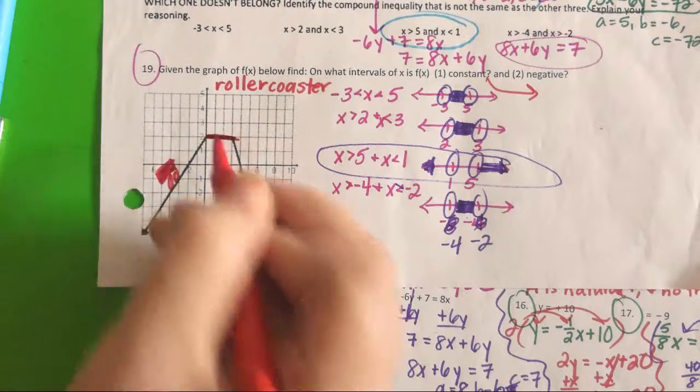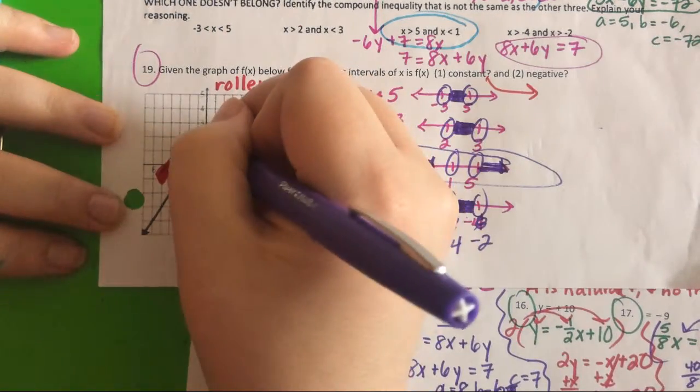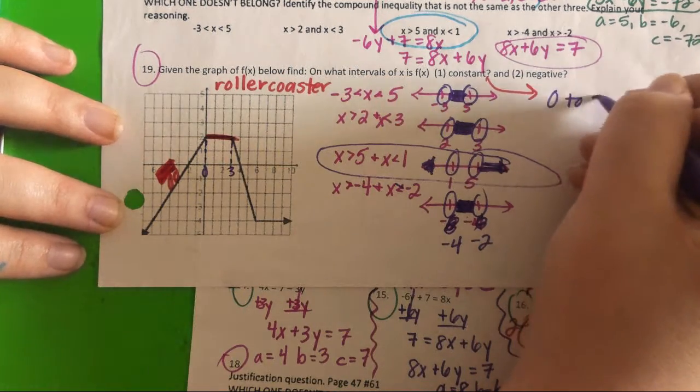So I see a spot from here to here. I need to know what x values that corresponds to. It is 0 to 3. Yeah, that's correct. So from 0 to 3, we were going flat. So we could write 0 to 3.